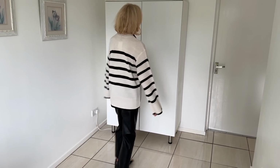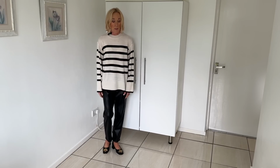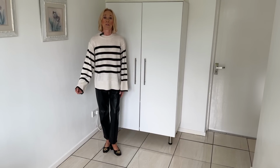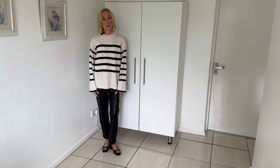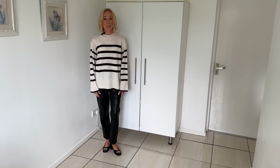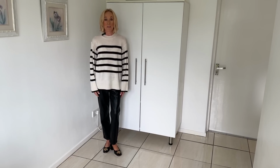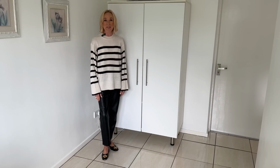This is just a lovely lightweight sweater. You could layer this, you could put something underneath, but we're talking going into spring, summer, but again, on cooler days or going into spring when it is quite cold, this will be your friend. Pop this on and you can look sharp and you're good to go.